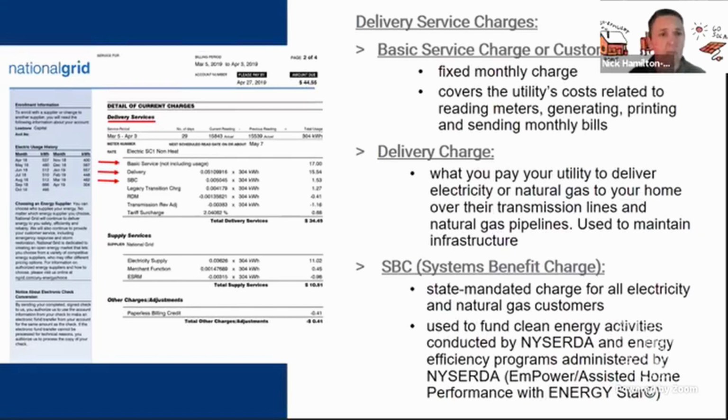those things. The delivery charge, so right under that basic service charge, you have that delivery charge. This is what you pay to the utility for having them deliver those electrons to your house over the line, right? And if you have natural gas, same thing. This is the charge to deliver that natural gas to your house.